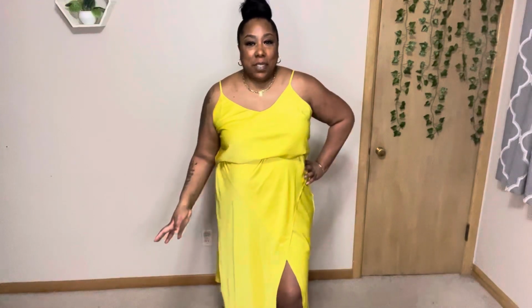So this is a slip dress, and I don't know if you can, okay, you can see. Okay, so this slip dress, now it does like do this wrap detail at the bottom, so it adds a little something to it. It's not just straight up and down. I actually cinched it with a belt just to give it a little something more. So you can wear it that way, or take the belt off, and or you can just wear it straight up and down.